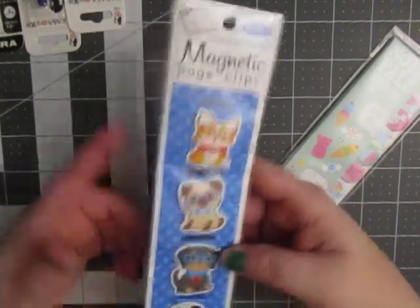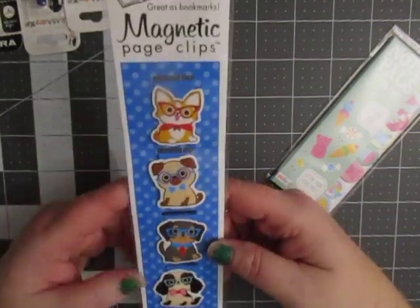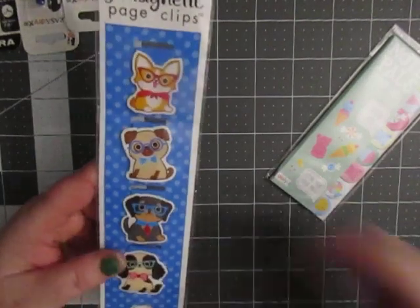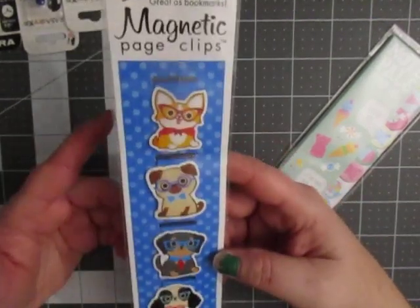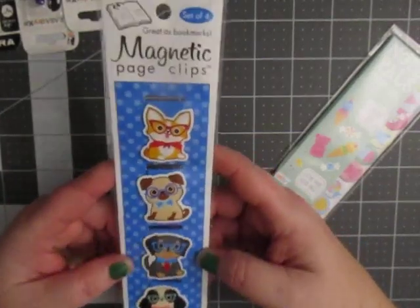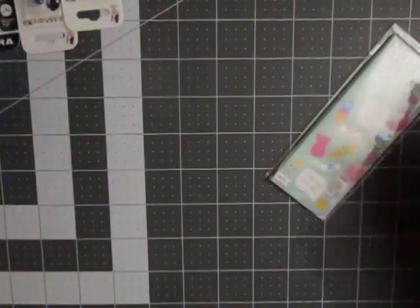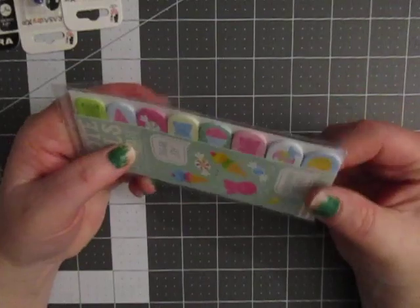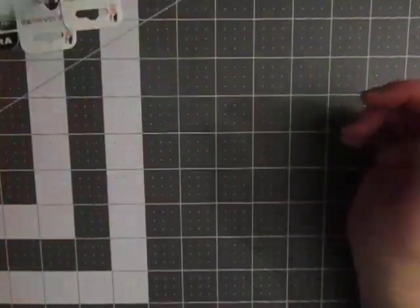I'm going to work on a little project for myself to document the books I've read, whether it's digital or my books on my bookshelf behind me. I'm hoping to do a lot of reading next year. We'll see. But I really like these magnetic ones. I'm in love with the pug. He's so cute. And then I also got these little sticky tabs. Those are really cute as well, with the little gummy bears and stuff. Too cute. Okay, let me get that out of the way.